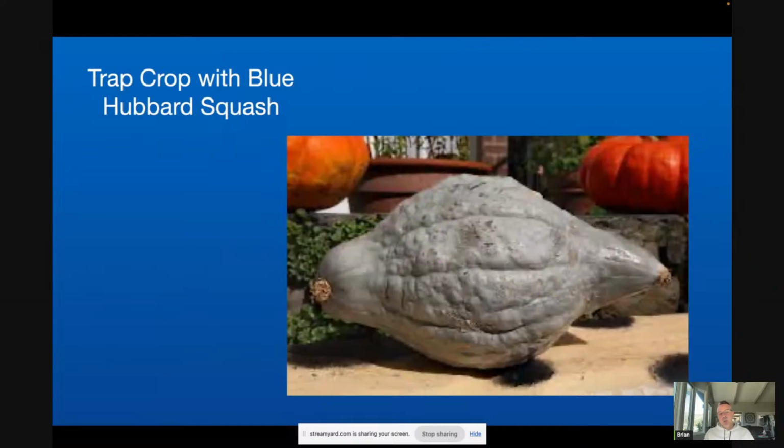Another approach to the squash vine borer and squash bug is trap cropping. This works for both of those, and their favorite squash above all others is the blue Hubbard squash. I don't know why, but it's been scientifically proven.